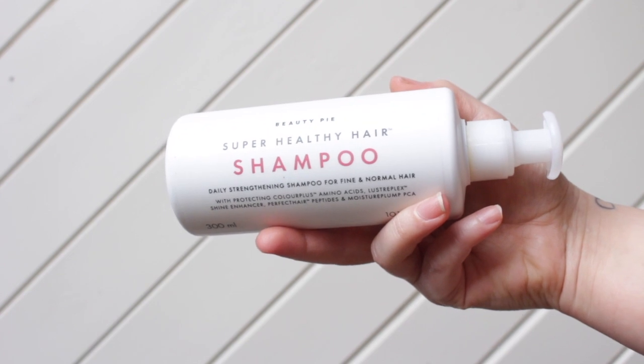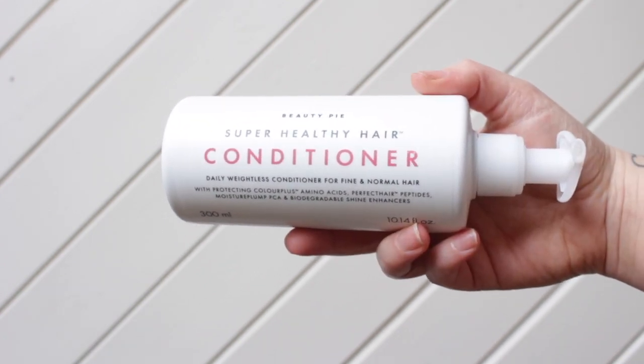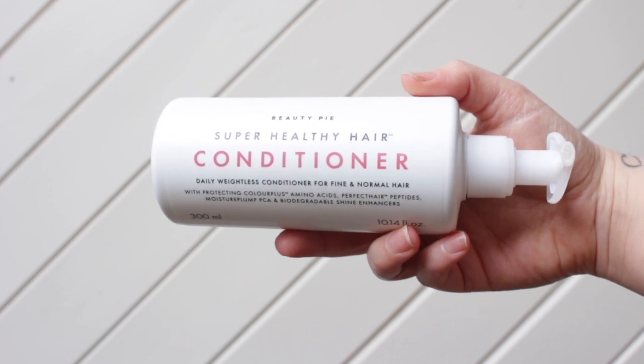So let's get cracking. Shall we start with what I would refer to as the daily shampoo and conditioner? They do two of these. One is more geared towards dry hair, and one is more geared to normal hair, which is the one that I went for. This is the Super Healthy Hair Shampoo, daily strengthening shampoo for fine and normal hair. As I said, they do a more hydrating one, but I find that my hair is more on the oily side than the dry side, so this is the one that I went for.